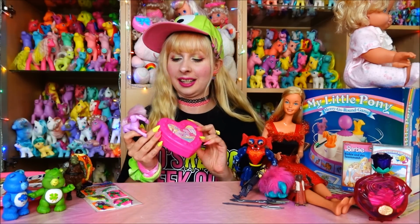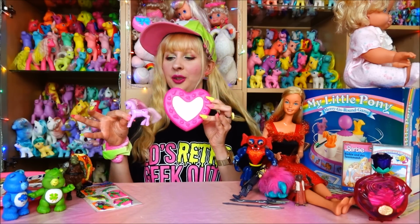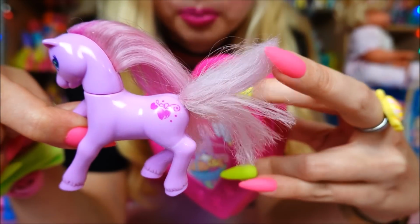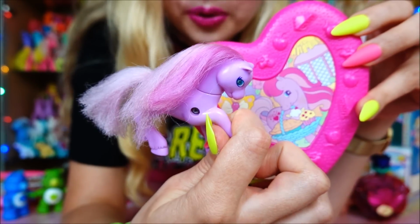So these were crazy good McDonald's little toys back then. You've got this box and a pony together. So this is the pony that would come with it. Mine doesn't have the best hair. I could probably do better now, but whatever. I got it back when I wasn't that good with doing the hair.